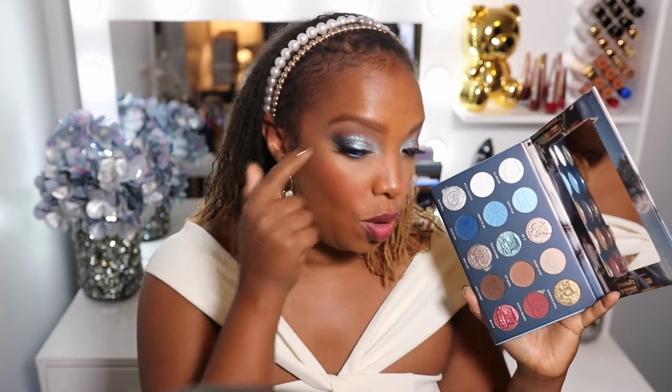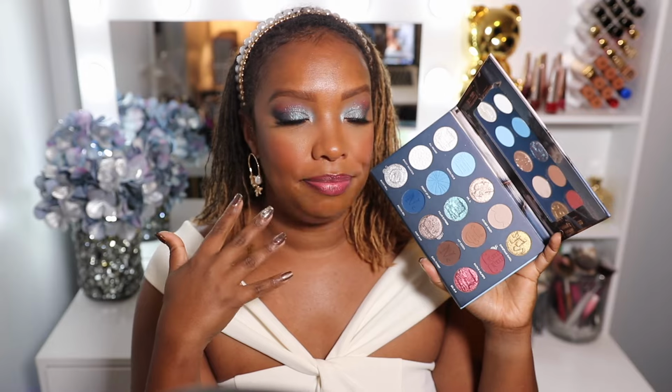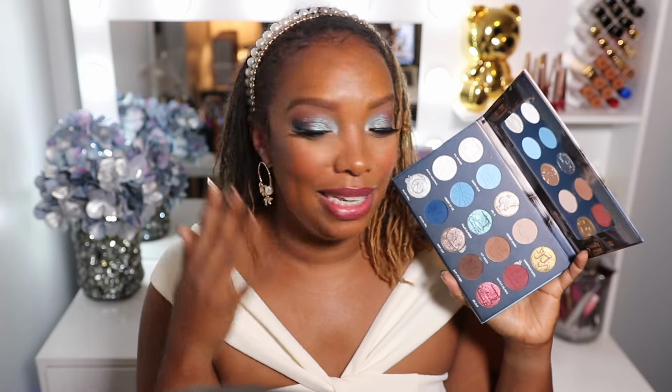I was also very pleasantly surprised that I could put the dark forest in the inner corner and really deepen up that blue, so it wasn't so bright. It gave off a navy blue versus that cobalt blue, painter's tape blue. You know, I really like those types of blues, but I just wanted more depth and dimension, and I feel like I was really able to get that with this look.